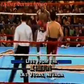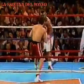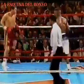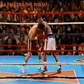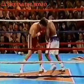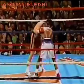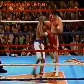Solid left hand by Mendrick Taylor, and Chavez showed you there his incredible ability to take a punch. You watch the life in the legs of Mildred Taylor. Still a lot of bounce. And that gets back to the fact, Ray, that Chavez has not done damage to the body like he usually does. He hurt Chavez just then.